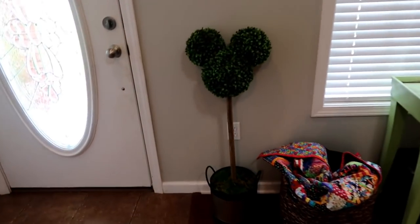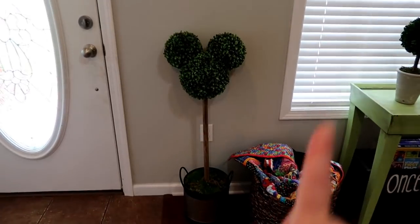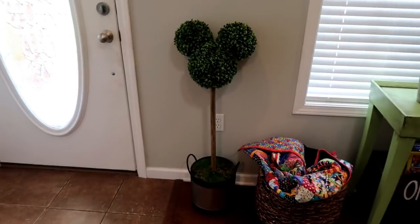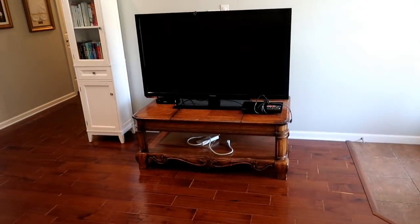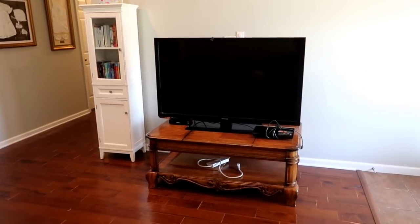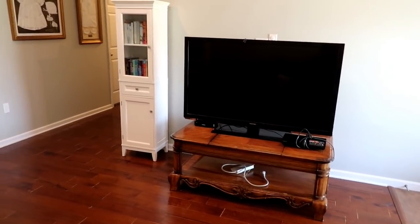I made this Mickey topiary. I will link that in a card above if you've not seen that video. Really easy to make. I made my sister one too. Coffee table was a Facebook yard sale find. Lots of things in my house came from Facebook yard sales.